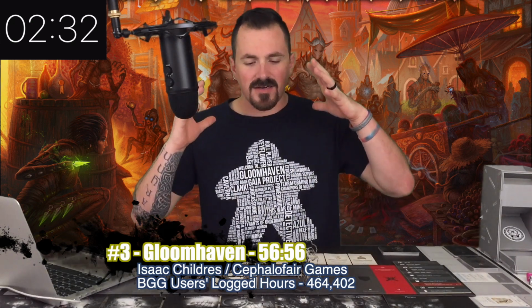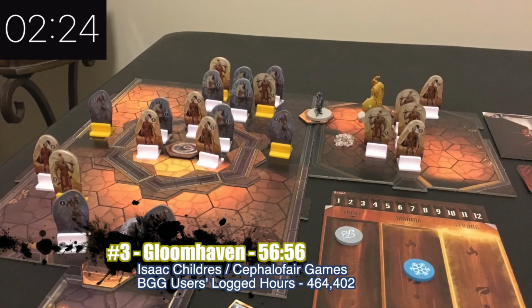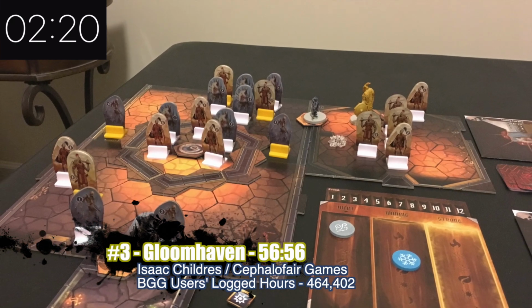Number 3 is Gloomhaven, 56 hours, 56 minutes. Number 4 last year. Gloomhaven is an incredibly tactical dungeon crawler, basically, but there's no dice. There is a small deck called the attack modifier deck, so a little bit of randomness there, but you get to adjust that as you level up. You get to change stuff in there. You're playing cards from here.